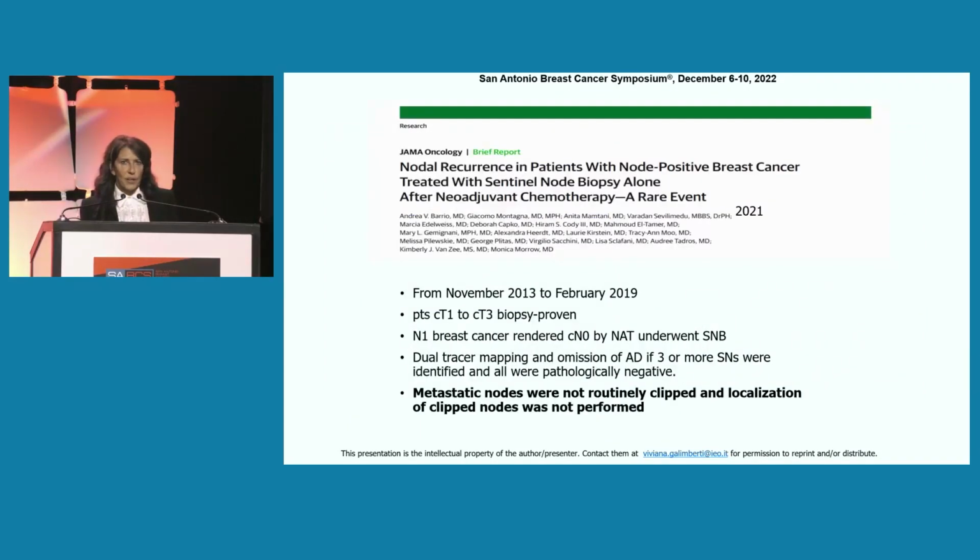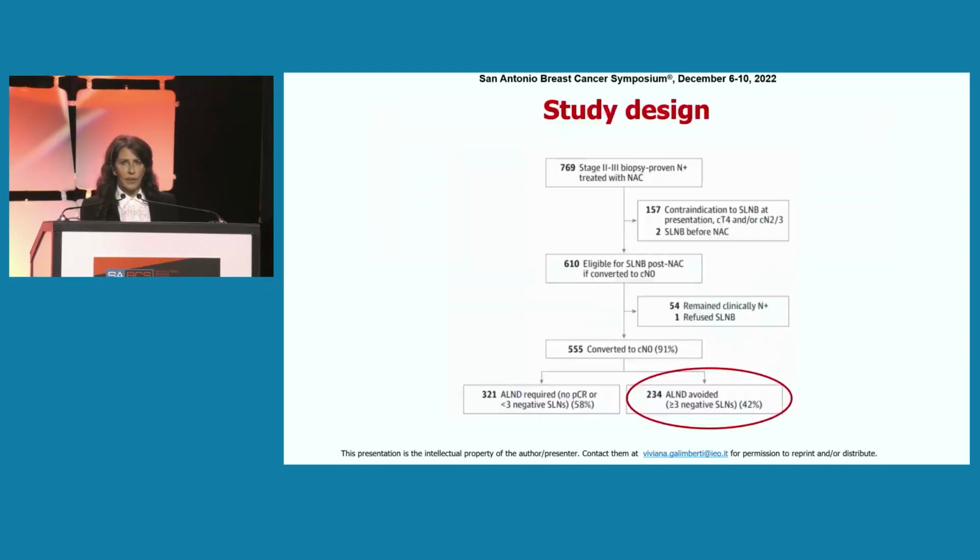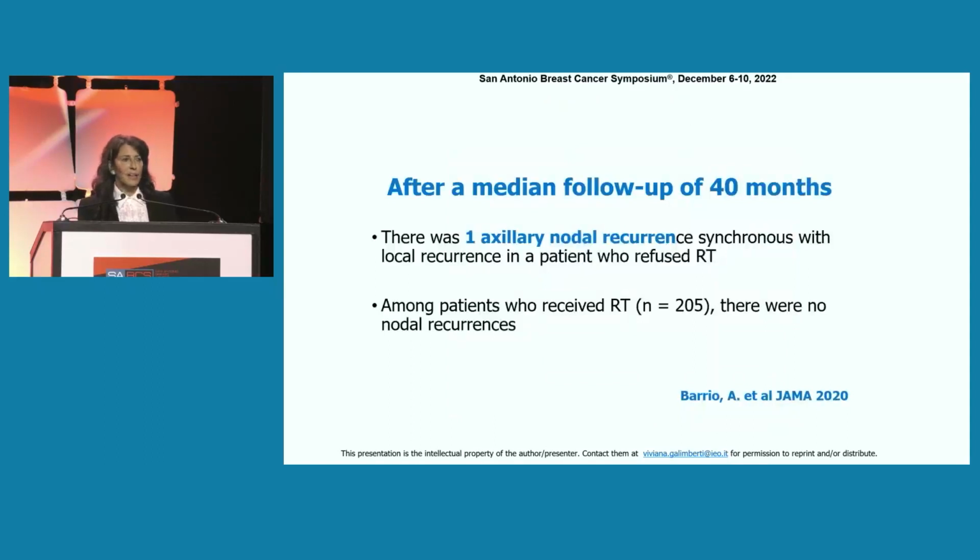The study from Sloan Kettering, again with sentinel node alone, with dual tracer, and the removal of more than 3 negative nodes. The outcome was axillary recurrence, and here you can see the study design. They got an incredibly high conversion rate, 91%, and in 42% they did not perform axillary dissection because the sentinel nodes were negative. They had only 1 axillary recurrence, in a patient that refused radiotherapy, while all the others that received radiotherapy developed no axillary recurrence.